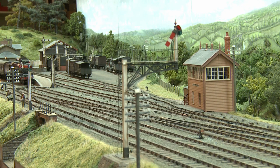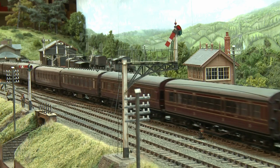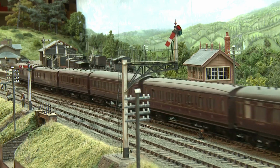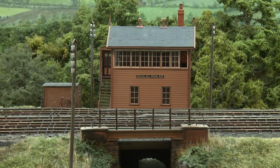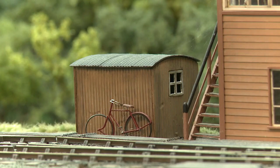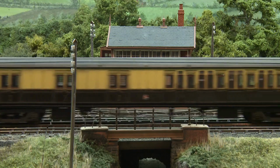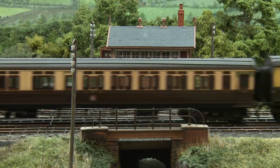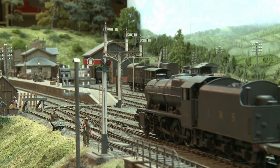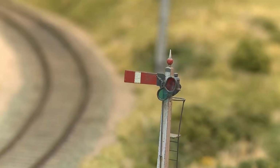As a Stanier Jubilee heads an LMS passenger train through the platforms, we can see some of the many signal and telegraph posts, as well as the small Great Western Railway cabin. A closer look shows the box with an open window and the corrugated iron lamp hut and bicycle. Stanier 280 with flats on the down main and a few views of the other signals and posts.